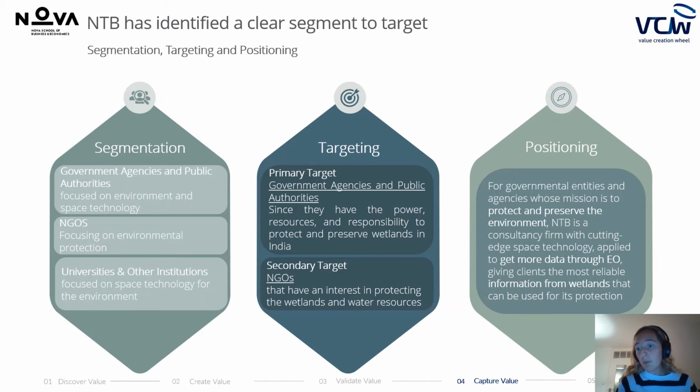A successful implementation of a business is greatly dependent on a clear formulation of segmentation, targeting, and positioning. NTB segmented three main parties, namely first, government agencies and public authorities, second, NGOs, who are in particular focusing on environmental protection, and lastly, universities and other research institutions. Despite NTB's defined two targeting audiences, it wants to offer its service to the primary target, government agencies, as NTB believes that the legal entity contains the needed power, resources, and responsibilities to protect and preserve wetlands in India.